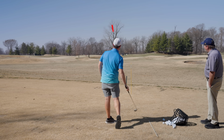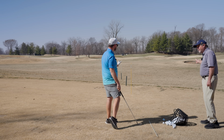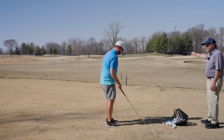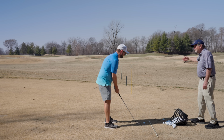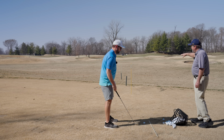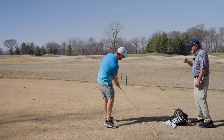And then from behind, I like players to look and see. Can you see? Did it start right of the post or left of it? A little bit left. Sometimes if that's too close, you won't pick it up fast enough with your eyes, so you might have to have the alignment stick where the first green stake is. But you can kind of look at both here.